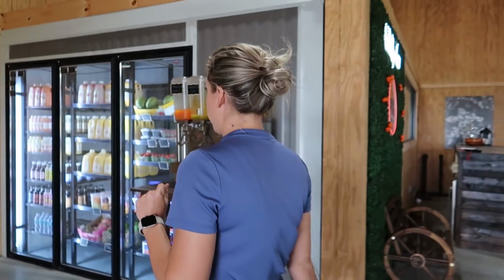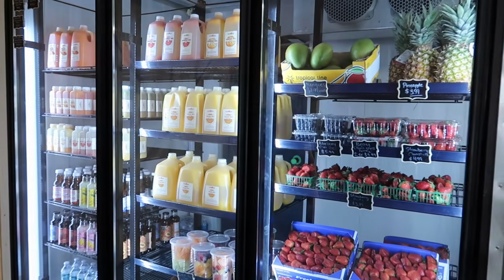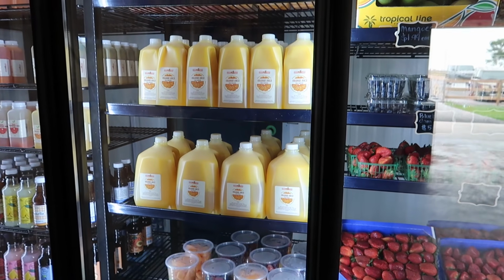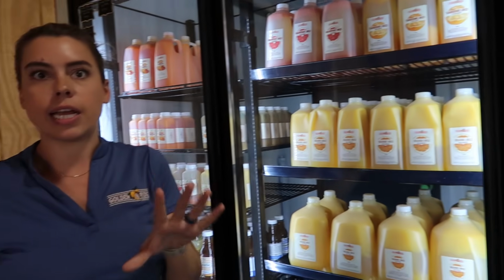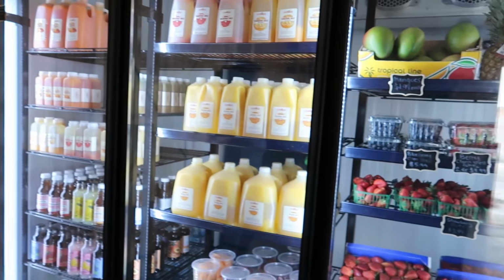Okay. So coming this way, we have our fresh squeezed juice. We have over 6 different flavors of juice here that we make fresh in the store. Our juicery is right back there, and we can go take a look at that too. But we juice everything in-house with the varieties that you see on the stand and that we grow in the field here. So everything is literally from farm to bottle.